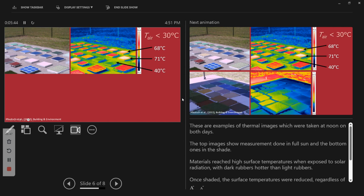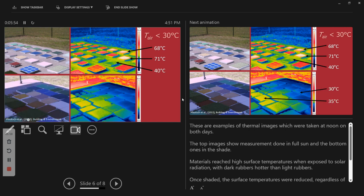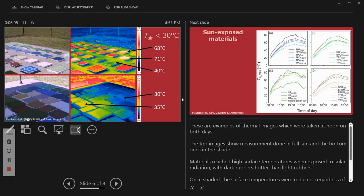And then when we were shading them and we excluded the impact of solar radiation on the surface temperature of these materials, we found a reduction in the temperatures. So the surface temperatures of these materials were very similar regardless of their color. And this image was also taken at noon with similar ambient air temperature. And here, the rubbers were roughly 30 degrees in temperature, and the synthetic turfs were only 5 degrees warmer.